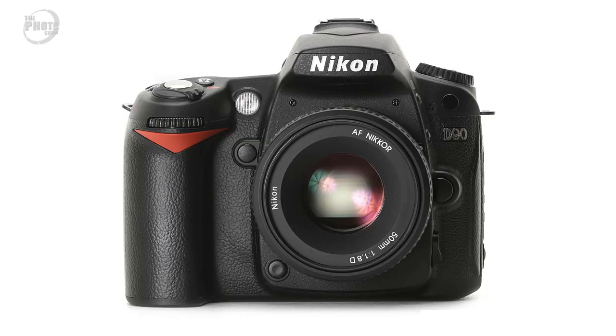Starting off, in 2010, I'm going to choose the Nikon D90. Now, I know that the D7000 came out in 2010, but it came out right at the end, so it wasn't actually possible to shoot with it in 2010. So I've chosen the Nikon D90 as our first choice of camera.